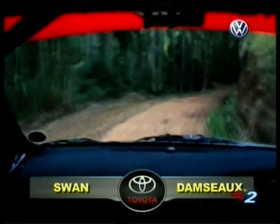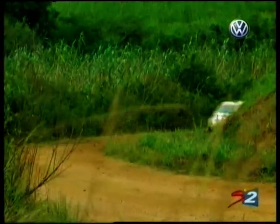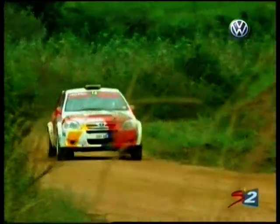JP Damser and Carolyn Swan in the Toyota Runex. About 10th at the moment. They should be happy with that. Yeah, I reckon they should be happy with that. Inside it, or just in the top 10. Good position to be at the end of day one.